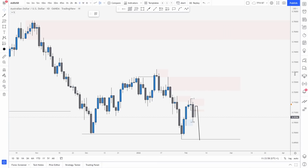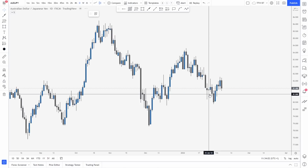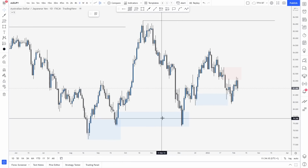So if we also frame that AU is bearish, look how AU actually looks more bearish, right? While this one, it also looks kind of bearish, but it's a little bit more bullish, and this is mainly due to the JPY factor of it, because yeah, the JPY could actually be pretty weak.